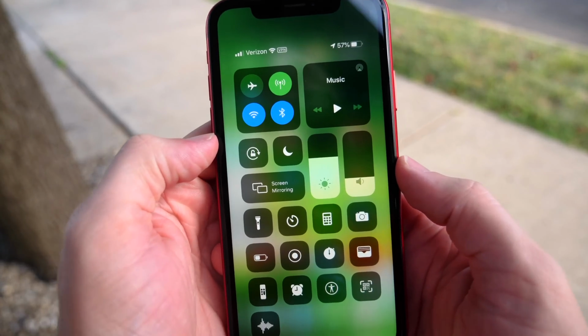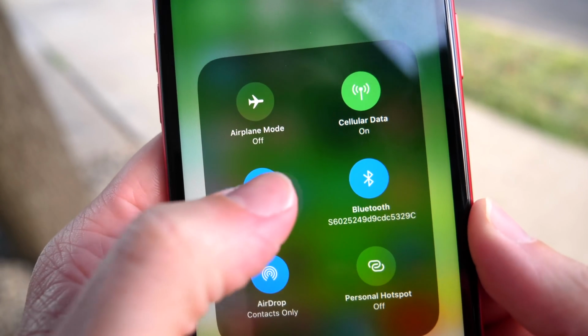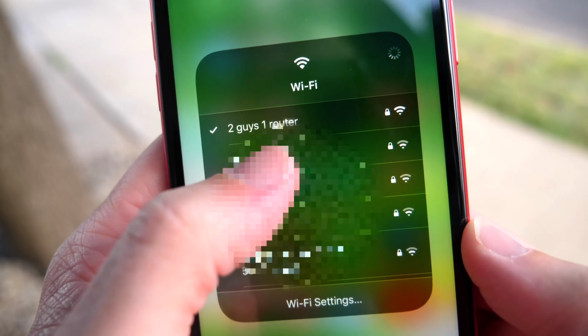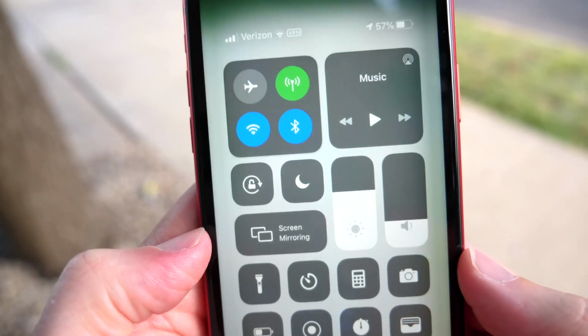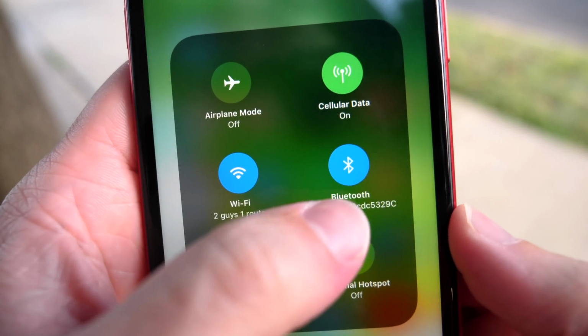You can now finally interact and add Wi-Fi networks and Bluetooth devices inside of Control Center without leaving or going to settings. So you just sort of haptic touch or 3D press on Wi-Fi once you're in this little box, and look, all of your Wi-Fi networks come up. You can go straight to Wi-Fi settings from there, or conversely, let's say you want to do the exact same thing with Bluetooth. You can do that as well.